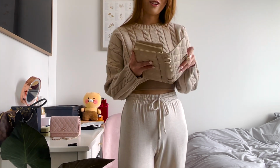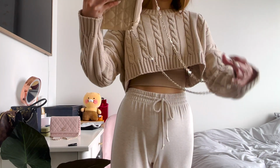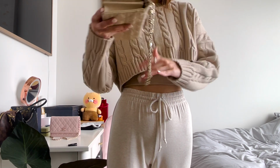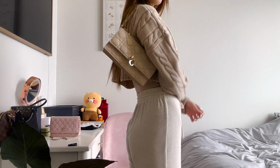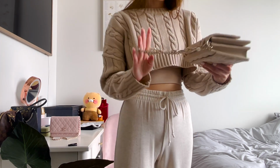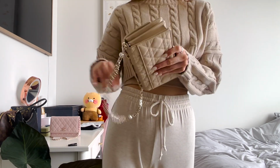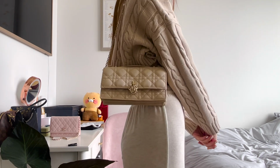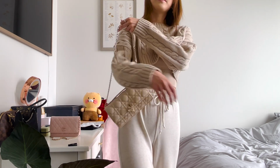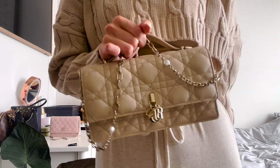You can also create a shoulder bag with this, the same exact way that you would do it for the Chanel wallet on chain. So you can double loop it to create that double chain look, and then it becomes a little shoulder bag. The chain is shorter, so it's a little bit more difficult to do so, but I believe that you can still use your Chanel chain shortener on the Miss Dior Mini Bag, so you can create any style that you'd like, and you can also create a little bit more of a mid-length look as well. But how adorable is she?